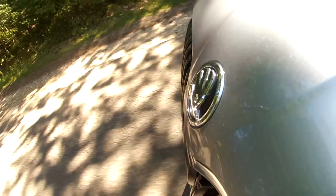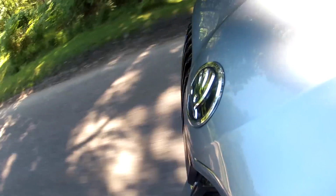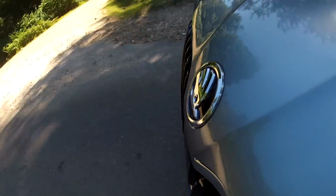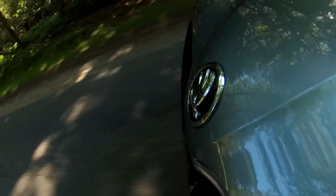Refinement isn't too bad, with not much wind or road noise penetrating the cabin. The steering controls are nice and light as well. It's a really easy car to drive. You know, even despite that quite raked rear windscreen profile, rear visibility is pretty good too.